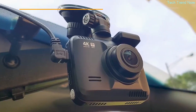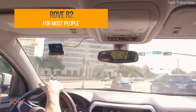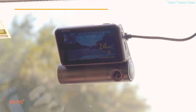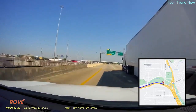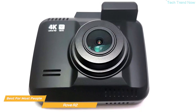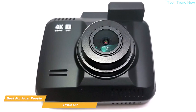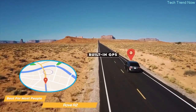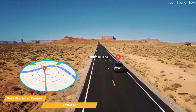Next on the list is the Rove R2, my choice for the best dash cam for most people. The Rove R2 dash cam is a high-quality 4K dash cam that can record videos up to a robust resolution of 2160p. The ultra-high definition video recording quality is also good, and you will really notice clear, sharp detail. It has built-in GPS that tracks the speed and location of your vehicle, so you have all the information you need in case of an accident.